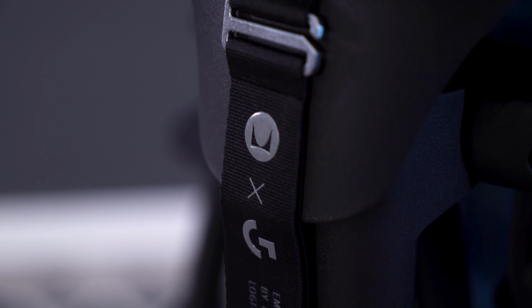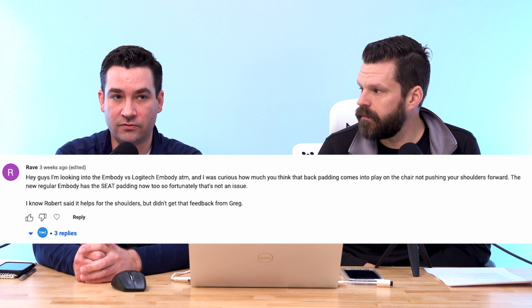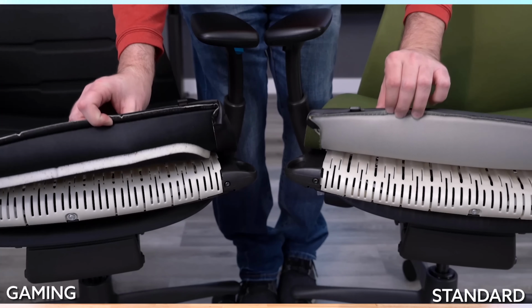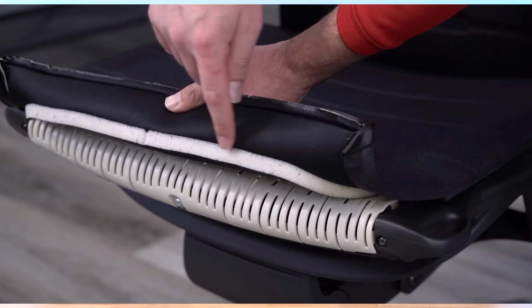So just love the Embody gaming. This is just such a great looking chair. I'd love to see this at my desk. Just a shout out to one of our commenters. They let us know in the last video we talked about the Embody gaming that all of the Embodies now have that extra seat padding. We haven't bought a new one to verify. Our original is from 3 years ago, but I think they all have that new padding now.